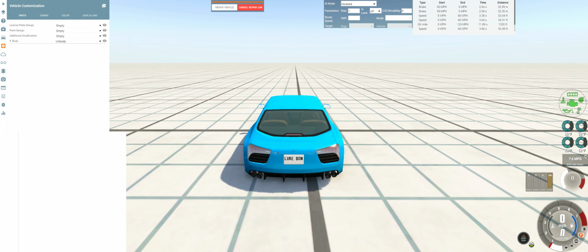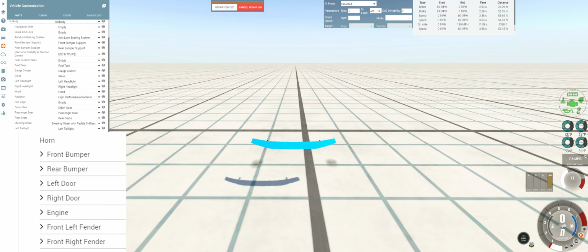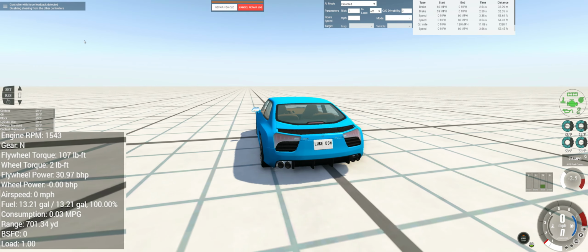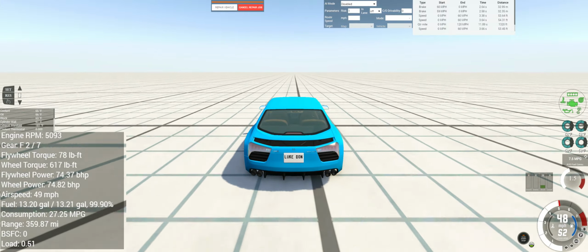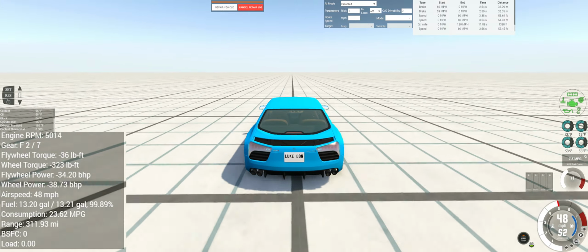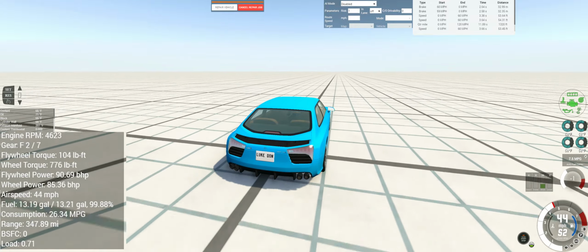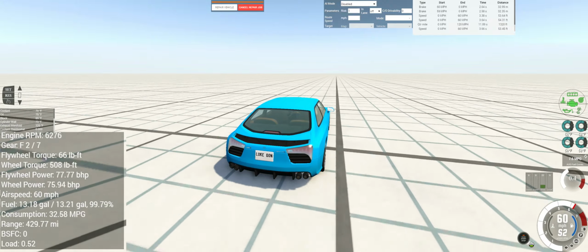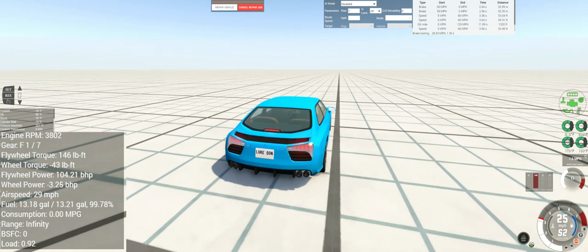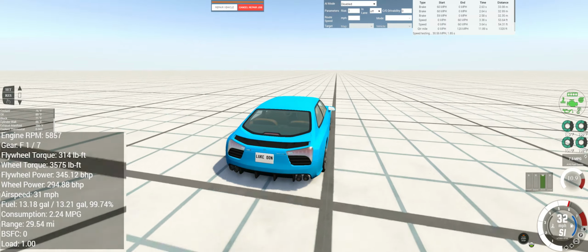Now I'm going to take that off. So we're going to go down here to the tailgate and then remove the retractable spoiler. Because what should happen is this now should be slower. Because the way that the spoiler works is when you slam the brakes, it uses the spoiler as an air brake. So let's see how long it takes to stop from 60 now. About the same. So does the air brake really do anything? I don't really think so.